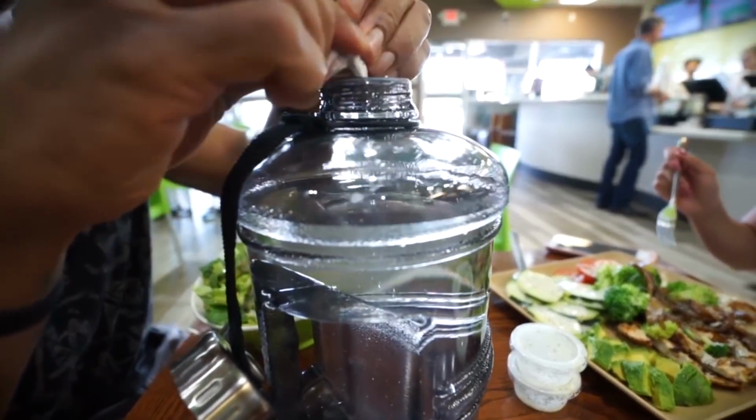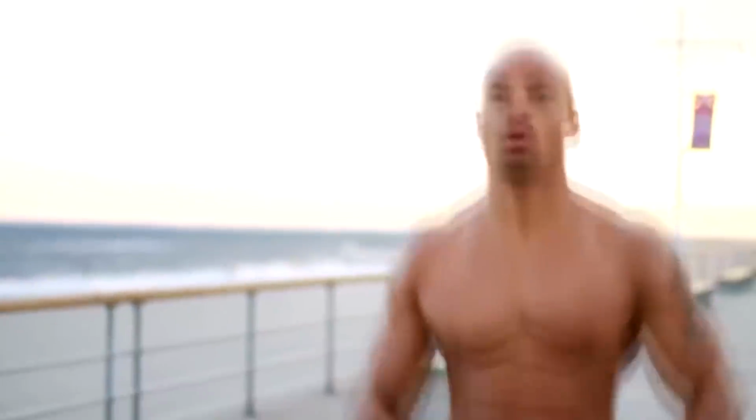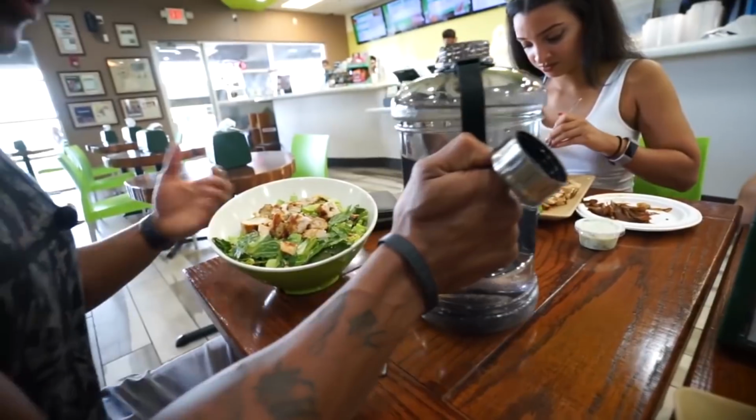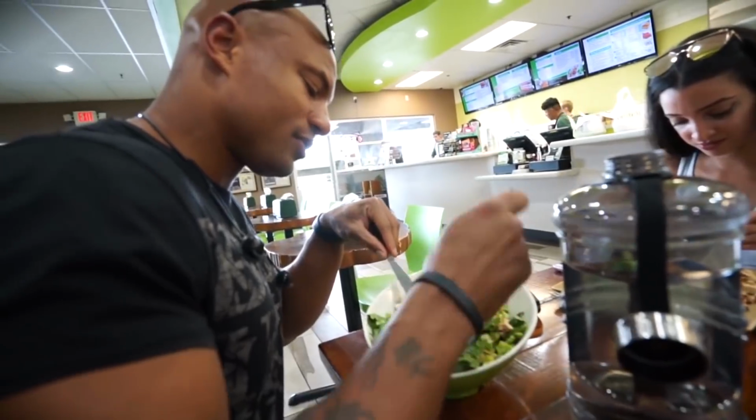Your body says, hey, we don't need to retain water because we're getting so much. So it starts to get rid of the water that it's already retaining. Another thing you want to do is cut carbs. Carbs make you retain more water. I used to go low carbs before photo shoots or before events, or anytime I wanted to look extra shredded. It wasn't sustainable. I didn't feel good.